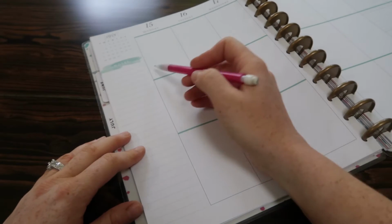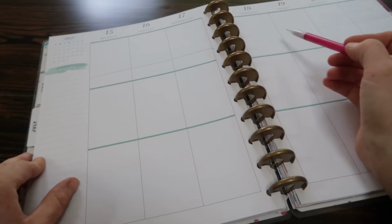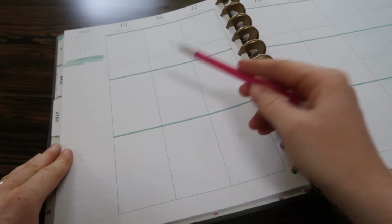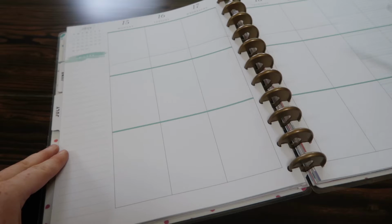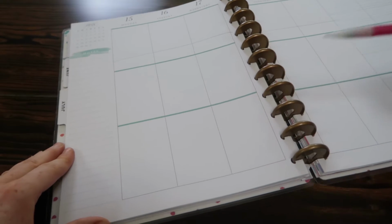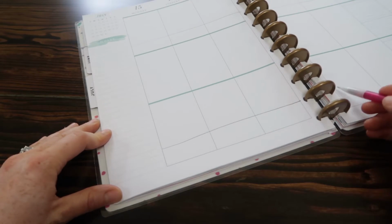So in my planner, I just delegate it like this. This is where I write down my early morning tasks that I want to do. This middle one is where I write down what I want to do during nap, and the bottom is where I write down what I'm going to be doing pretty much down here after my kids go to bed.